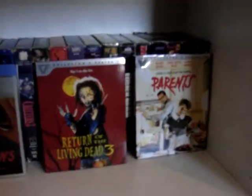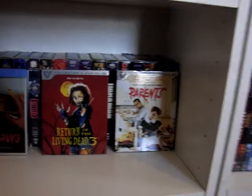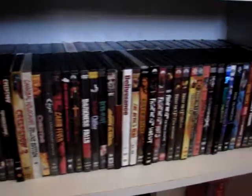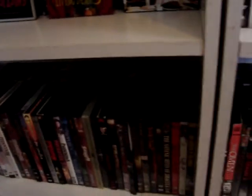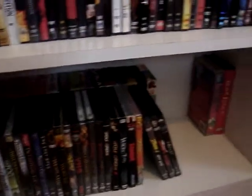And then right here I just put my two Vestron Video titles, Return of the Living Dead 3 and Parents. And then starting right here are all my horror DVDs. They go all the way down this shelf. And behind them is more horror VHSs. And then of course it continues down to right here, and then all the way down to there. So yeah guys, I'm really happy with the way this turned out.